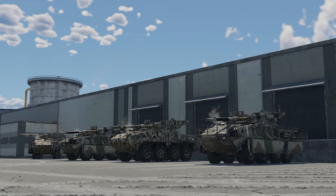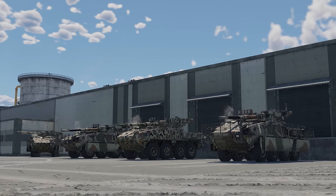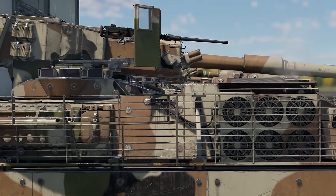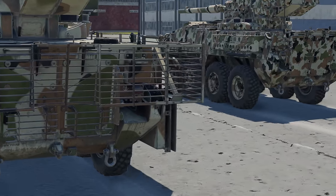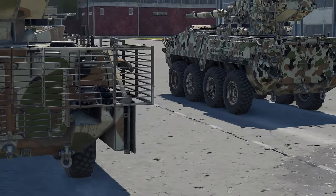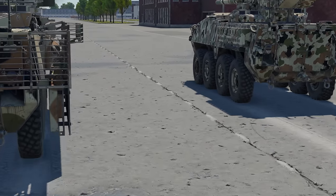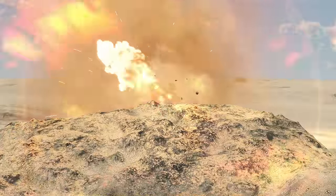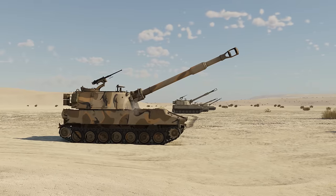There were thousands of Stryker wheelers built, but only 142 units of the M1128. Unlike the other variants, they missed out on a series of improvements, and in 2021, the Department of Defense made the decision to retire the M1128. Simple, mobile ATGM systems could perform its anti-tank duties, and some other cheap and reliable solutions were available for the rest of the missions.